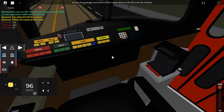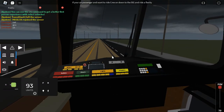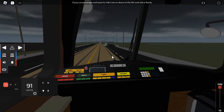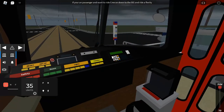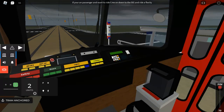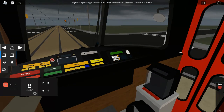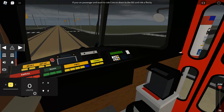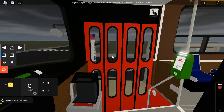Hey, I'm kind of laggy out here. It's just pretty laggy, even though I'm using the old computer. And let's press on brake. I never drove this really before. I never drove a streetcar before in my life. I never drive a streetcar, dude. It's a red light. Yes.